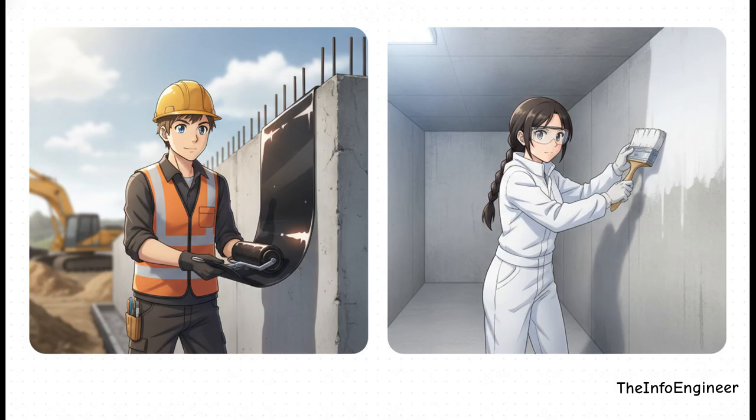On one side, you've got bitumen waterproofing. It's highly durable and super flexible, which makes it absolutely perfect for exteriors and foundations where the building might shift or settle slightly. On the other hand, you have cementitious waterproofing. This stuff is rigid and non-toxic, making it your go-to for the interior side of basements, bathrooms, or even drinking water tanks.